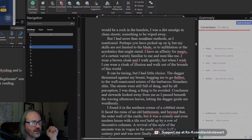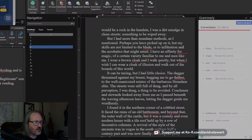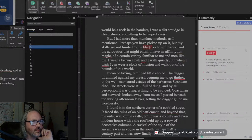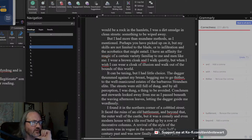But I had more than mundane methods, as I mentioned. Perhaps you'd picked up on it, but my skills are not limited to the blade, or to infiltration or the acrobatics that might entail. Actually, I like the comma there, because these are two separate clauses. I have an affinity for magic. I have an affinity for magic of a certain variety familiar to me and men like me.